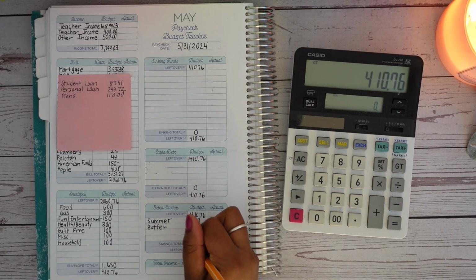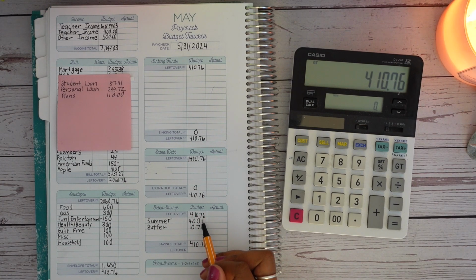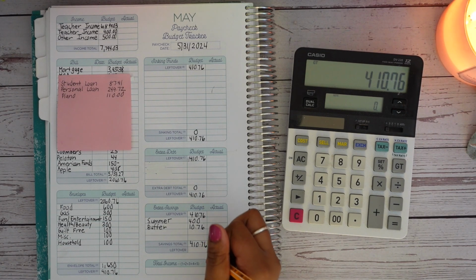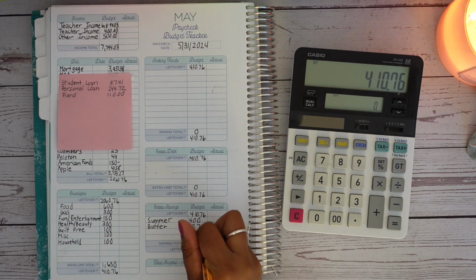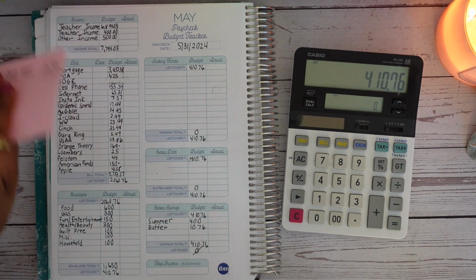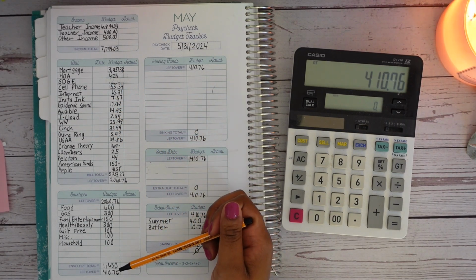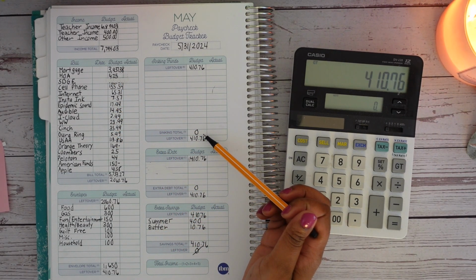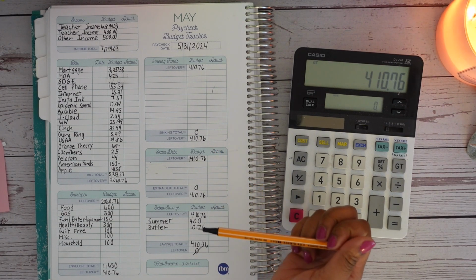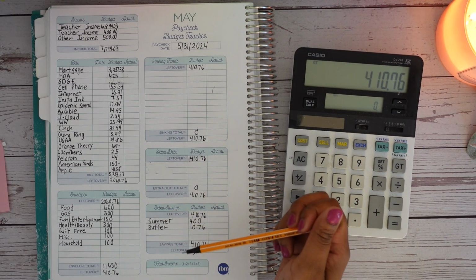So my saving total comes out to $410.76. So if I take my leftover amount of $410.76 and subtract my saving total of $410.76, that means I'm going to be left with $0. And that is how I get a zero-based budget where every dollar is accounted for. And then you can check to make sure you have a zero-based budget by taking your income total, subtracting your bill total, then subtracting your envelope total, then subtracting your sinking total, then subtracting your extra debt total, and then lastly subtracting your extra savings total, and that should give you $0, which it does.